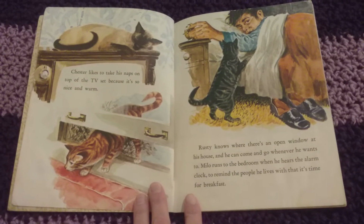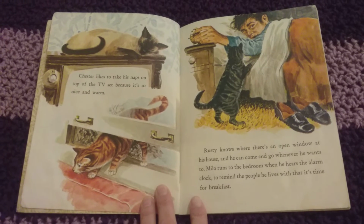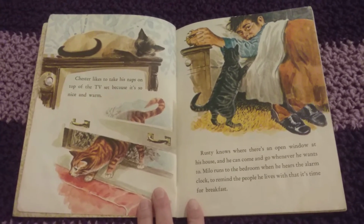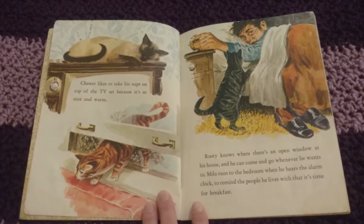Chester likes to take his naps on top of the TV set because it's so nice and warm. Rusty knows where there's an open window at his house, and he can come and go whenever he wants to. Milo runs to the bedroom where he hears the alarm clock to remind the people he lives with that it's time for breakfast.